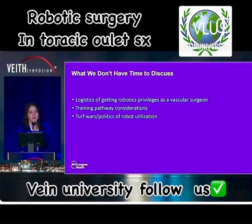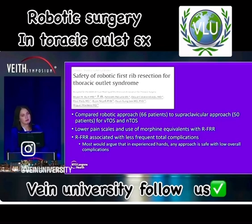What we don't have time to discuss is the logistics of getting robotics privileges as a vascular surgeon, training pathway considerations, and the turf wars and politics of robot utilization. This is just a sample paper by Brian Burt, who is a thoracic surgeon. This is comparing robotic approach to supraclavicular approach for both venous and neurogenic thoracic outlet syndrome. Patients who had a robotic approach had lower pain scales and use of morphine equivalents, and robotic first rib resection was associated with less frequent total complications.